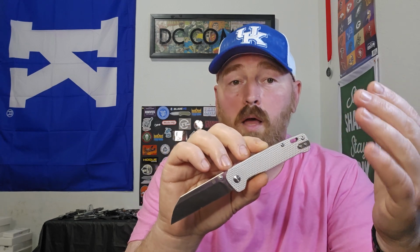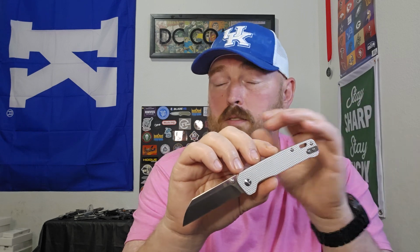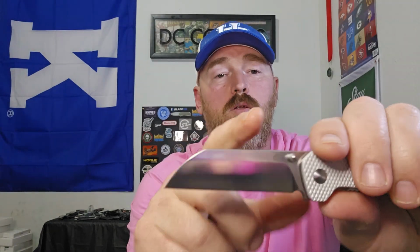This is what we call a pocket shredder, and this one will shred your pockets. The texturing is so aggressive, it will eat your pockets up. I promise you. See, the only thing about this knife is that it's too aggressive. It does have steel liners, very good jimping, and dual thumb studs. Look at that sheep's foot blade. Look at that sharp point. Look at that flat grind.